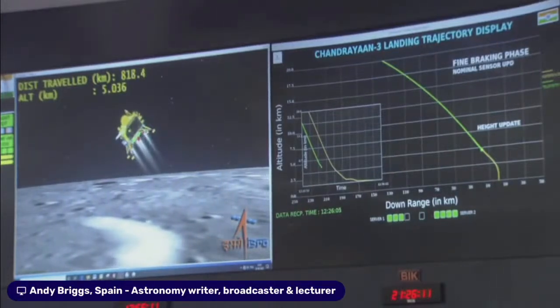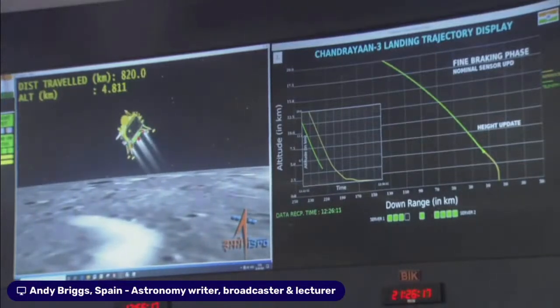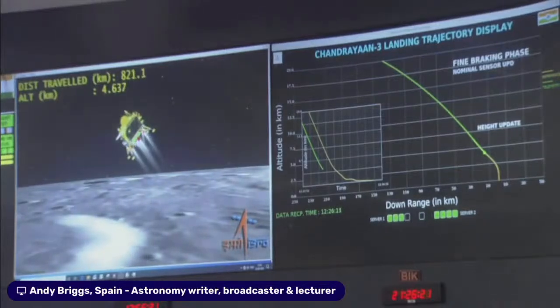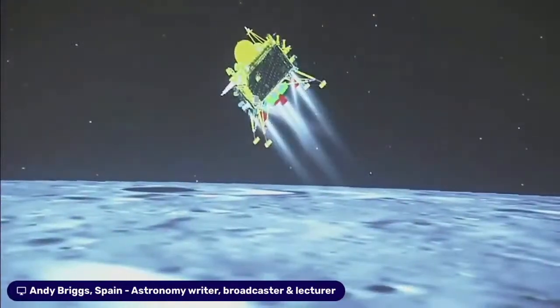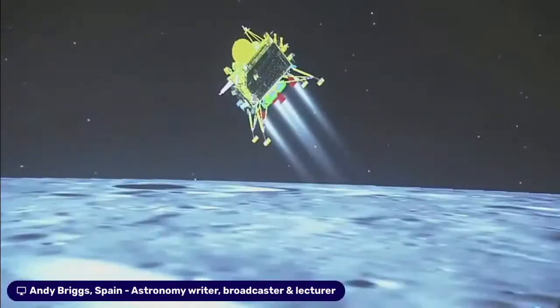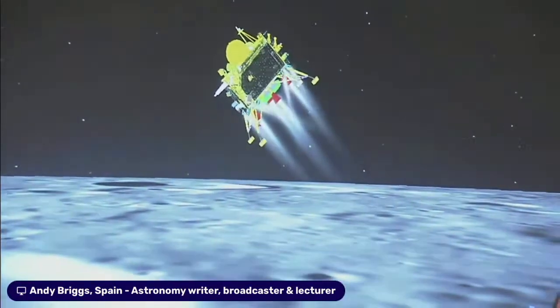Right. We can hear from the mission operations team that the sensors are performing nominally, and we are currently in the midst of the fine braking phase, which is going to continue for 3 minutes, and the altitude is going to be reduced to nearly 800 meters at the end of this phase.